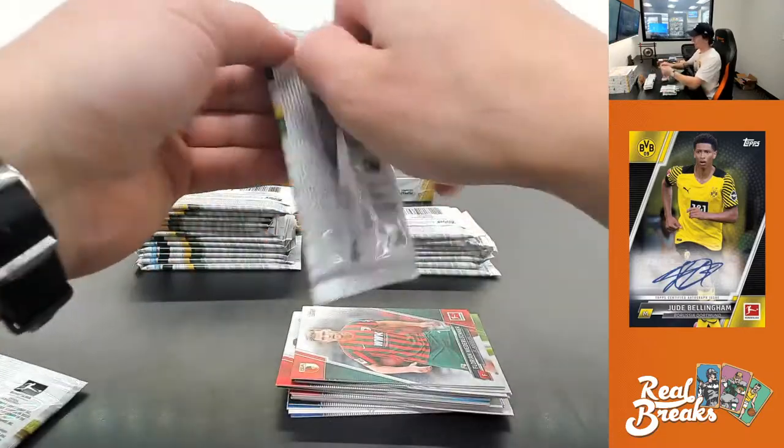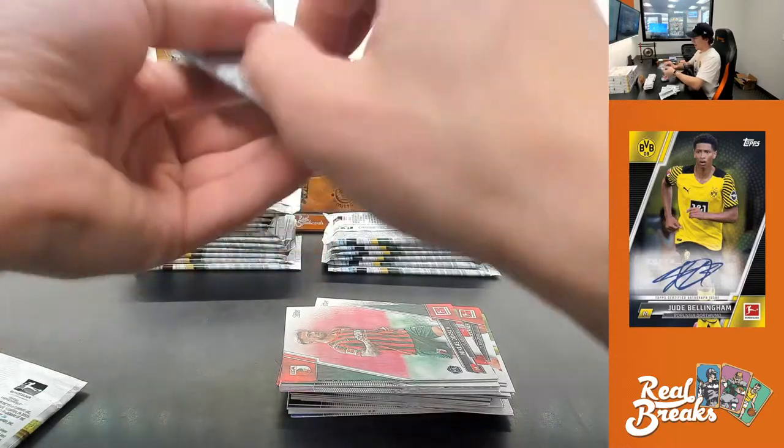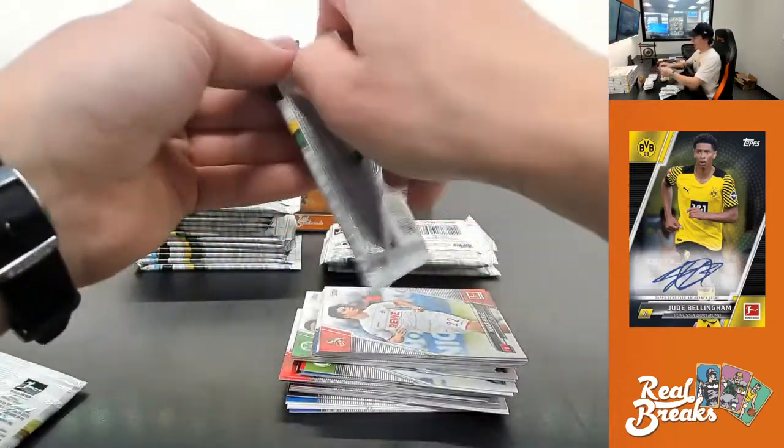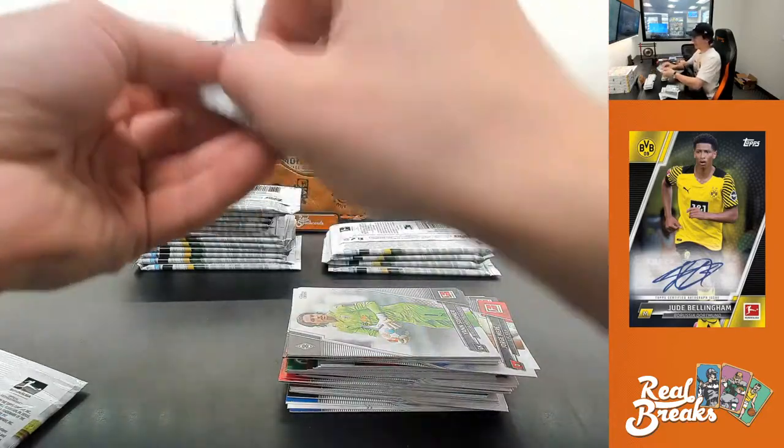This is a fun one. Like I said, Champions League was a lot of fun. This is a nice cheap entrance into Bundesliga soccer.